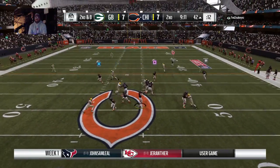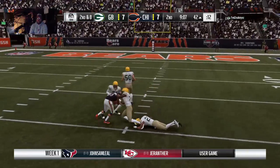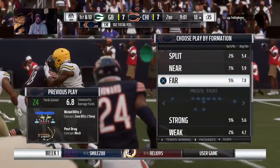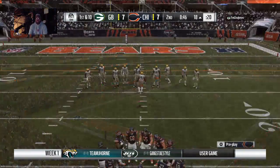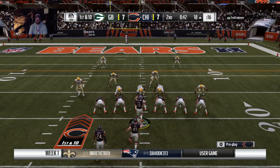On 2nd down, here's Trubisky. Trying! And this is Gabriel on the catch. And they'll wind up getting this one all the way down inside the 20. That one goes for 24 yards. A first trip to the red zone for the Bears. They have a 1st and 10 at the 18.